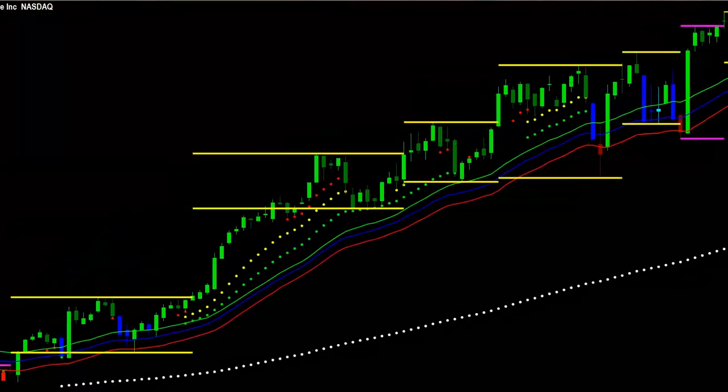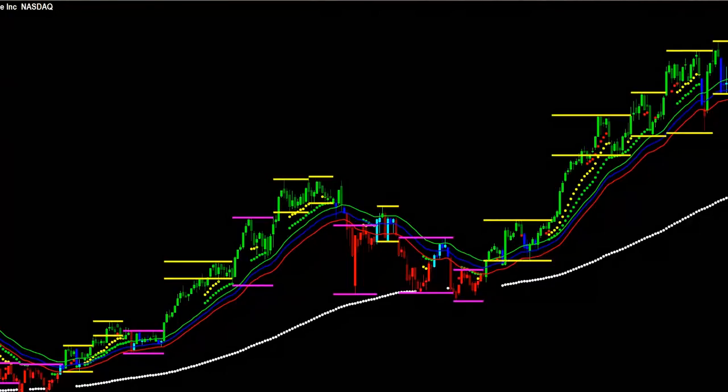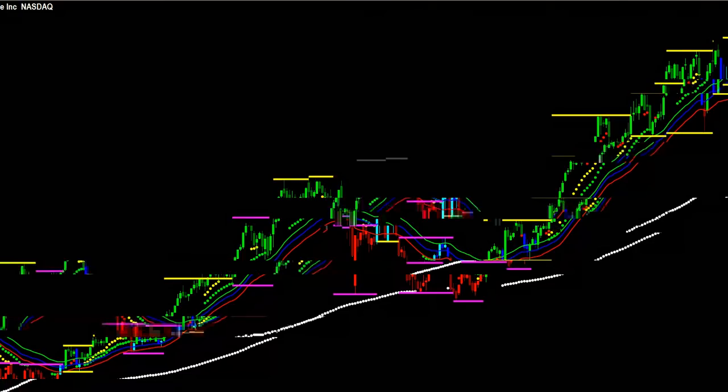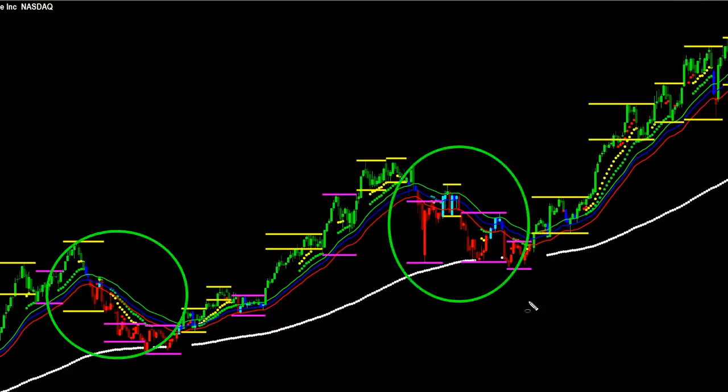So if you actually zoom out more so you can see all the way back to those two major downswings starting in September. Scroll out just a little bit more. Sure. A little bit more. How about that? Yeah, that's perfect. So you see those two major downswings on that Apple weekly chart? Yeah, that one right there.